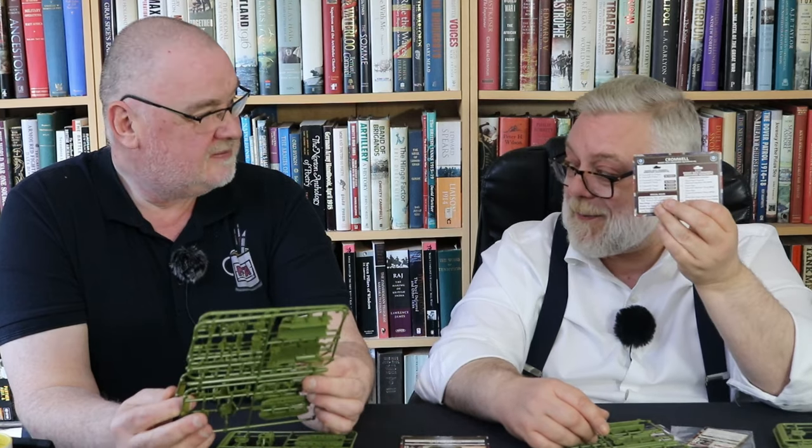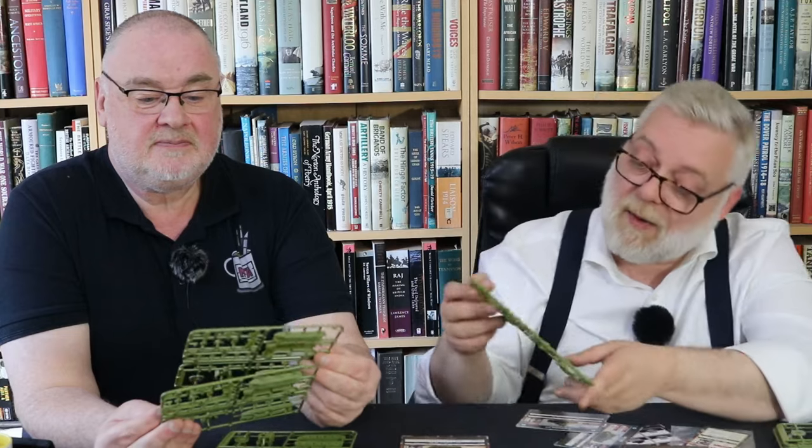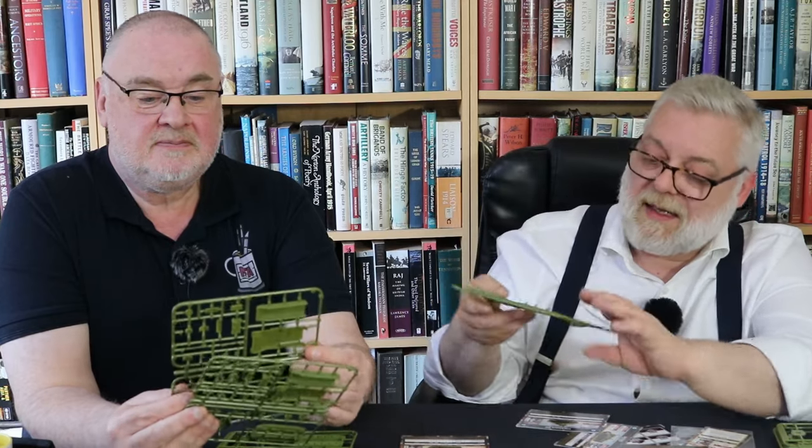But there is an absolute limit. You will never have more, or less, possibly less, but you'll never have more than 2 close support Cromwells in a formation because they only go in the HQ. So you need to be mindful that you don't build too many in that way. And of the 2 guns here, it is the much shorter one that is the close support mortar.